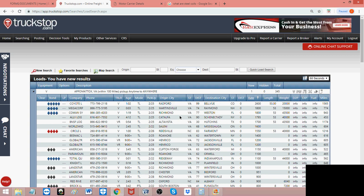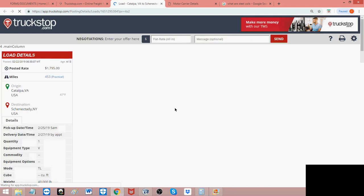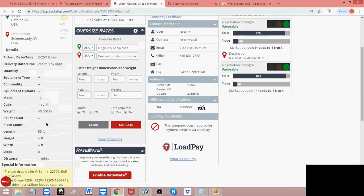This one here from Virginia, which is 90 miles, so you're going to include the deadhead in there, paying almost 1,800, 40,000 pounds, but it's only going 453 miles. That might be a team run because it seems. Let's open this up real quick. Okay.